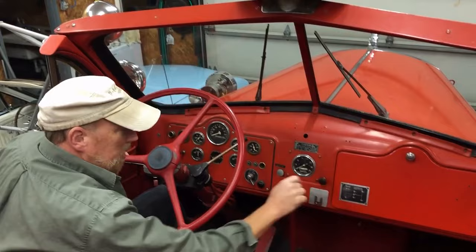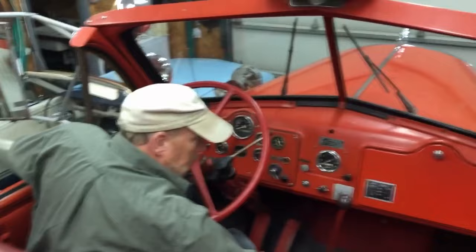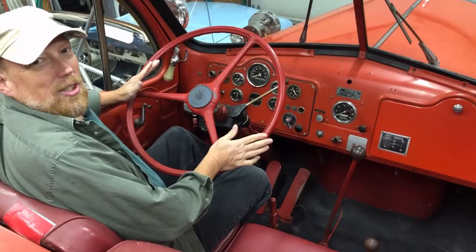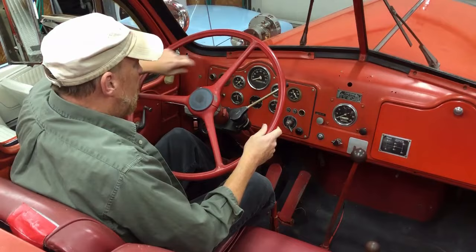They didn't have a lot of gears, didn't have a lot of speeds because these are really built for town use. You're not running them back and forth on the interstate or the freeway. We got the PTO for the ladder. And then, of course, what every fire truck should have, air brakes. Just so nice. Oh, and you can just work just the rear brakes in case you want to drift around the corner. Anyhow, so we have our emergency lights and foot controls for sirens.